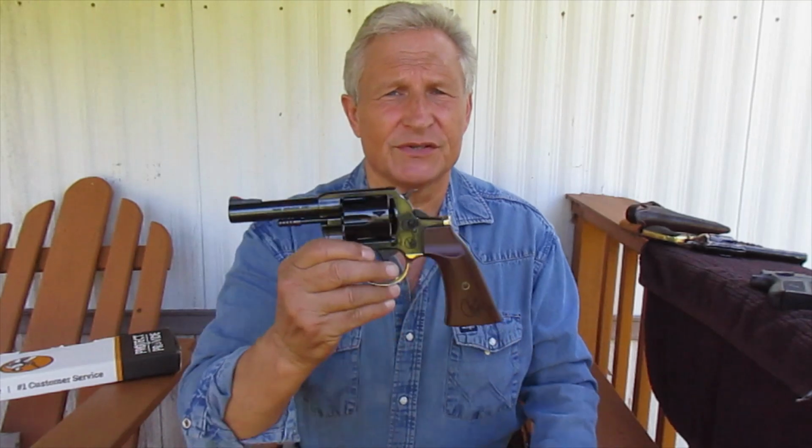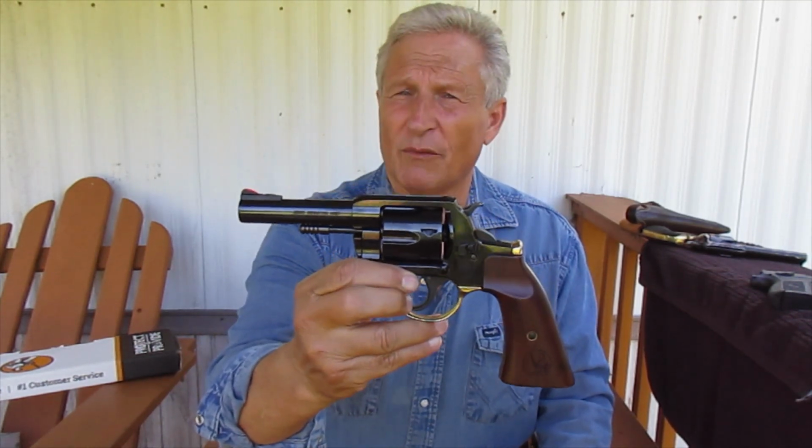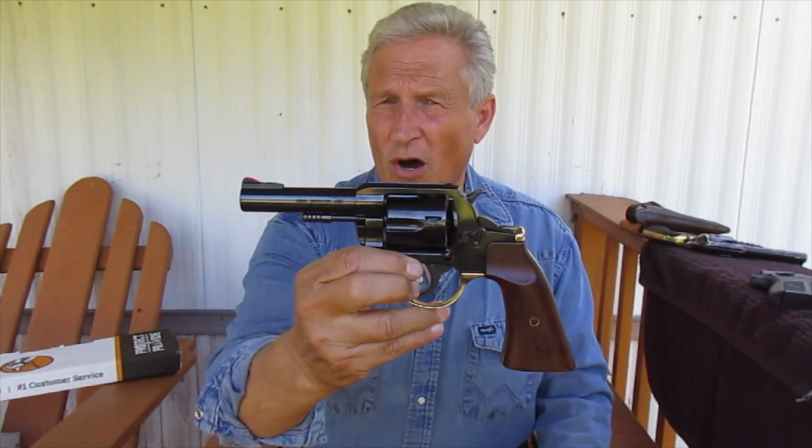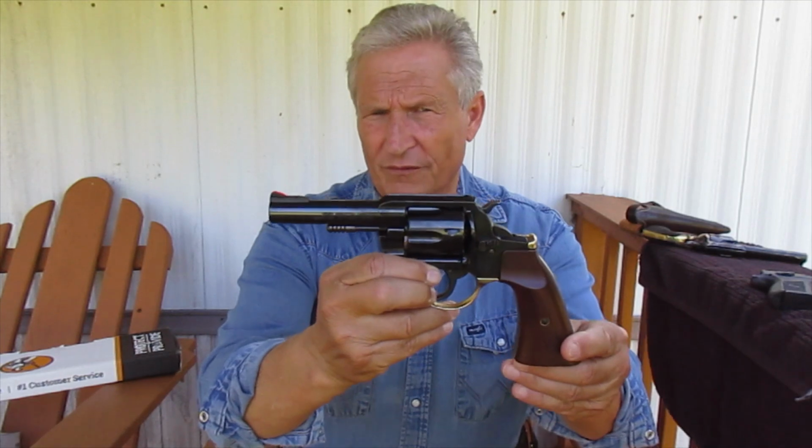And eventually, down in the 70s, 357, Colt came out with what was called the Colt Lawman, and it almost looks like the twin of the Henry. Wow, I like that sound. So I would say that the look Henry was going for was the look of the double action revolvers from the late 1800s and early 1900s.